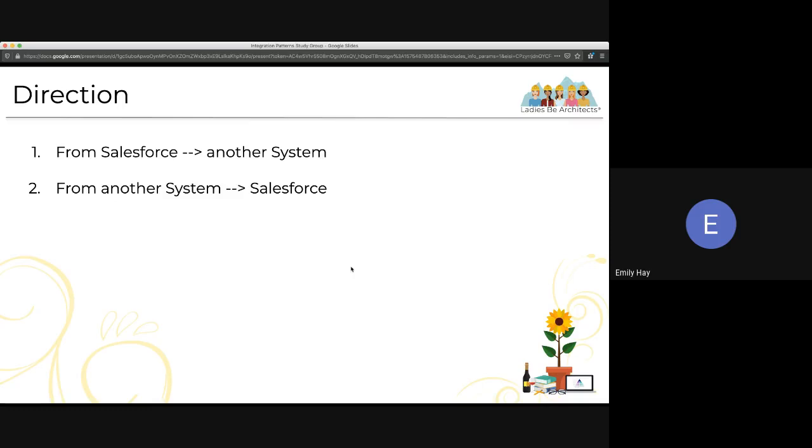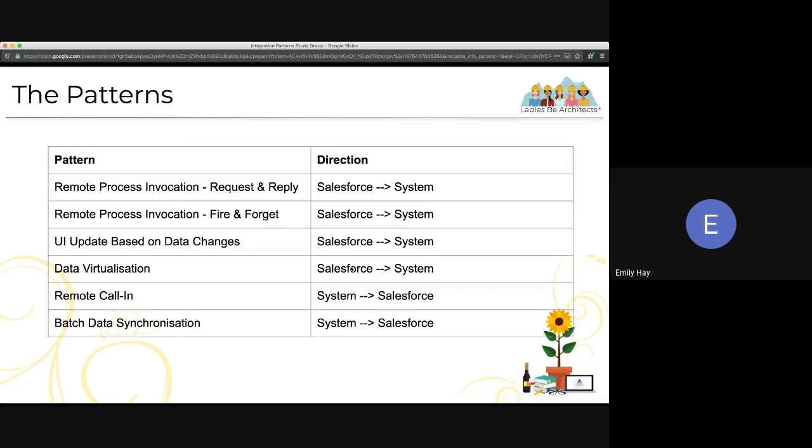So you want to consider, where does the data or business process originate from? Where is it going to end up? How are you triggering that message? Those sorts of considerations. So it's probably easier to just jump straight into the table and talk about what each one is and why. So request and reply, fire and forget, UI update based on data changes, and data virtualization are all examples of calls going from Salesforce to another system.